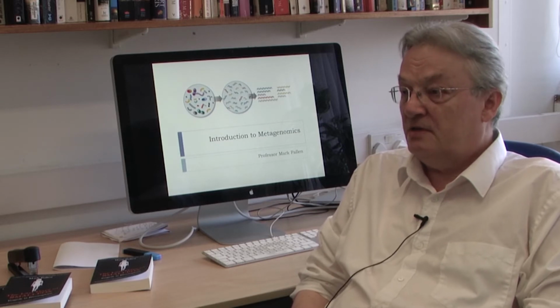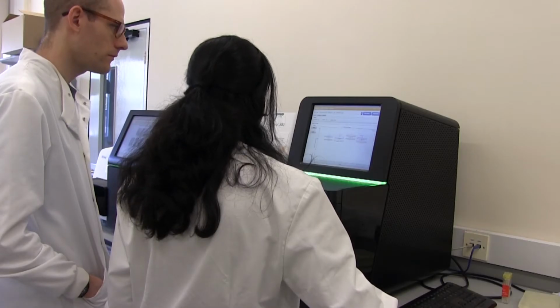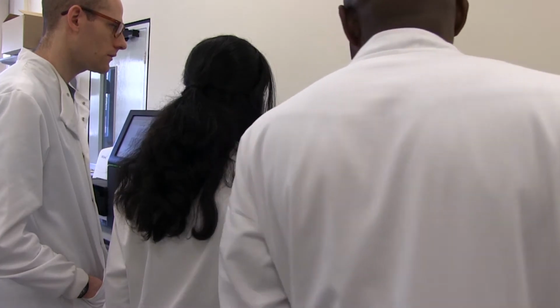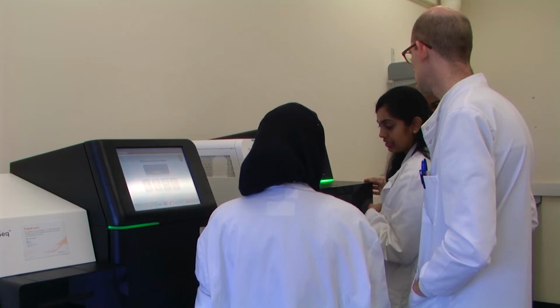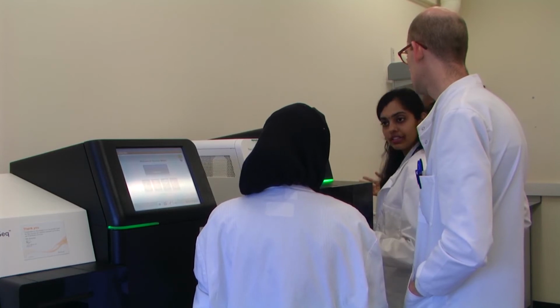We're also interested in E. coli's role in disease, and we're looking at how E. coli can become resistant to antibiotics, and we have a study with a collaborator in Pakistan where we're looking at multi-drug resistant varieties of E. coli and trying to work out how they've become resistant over time.